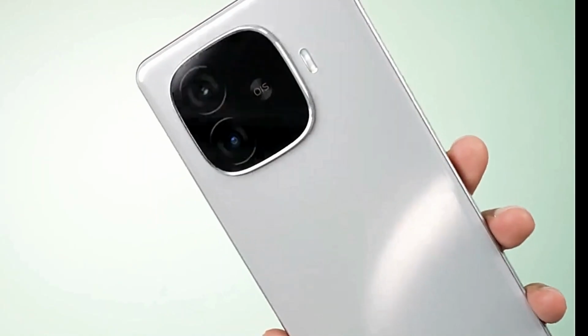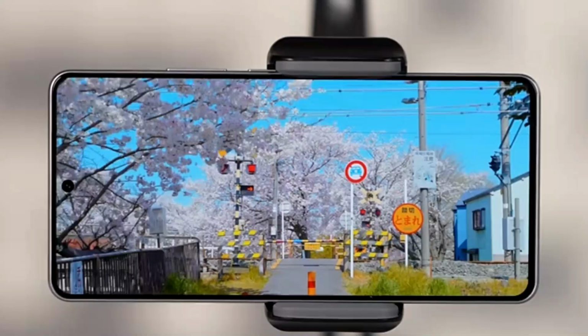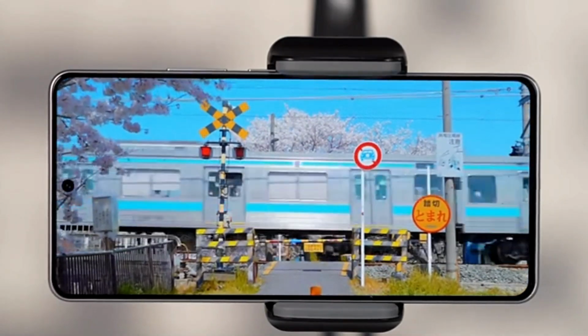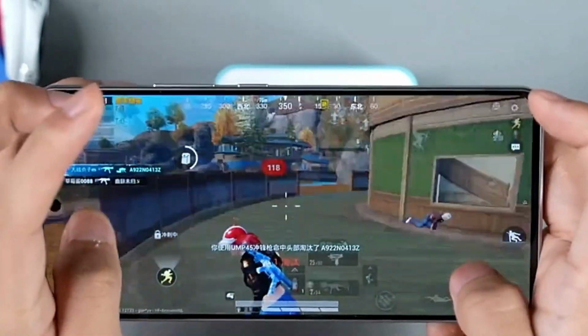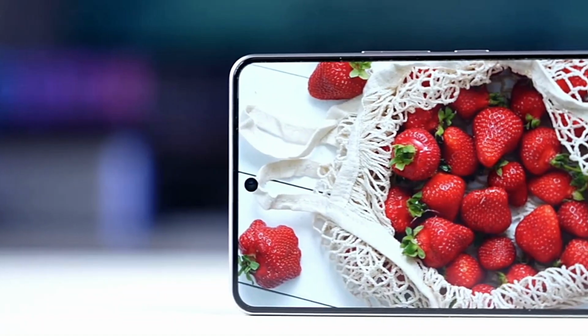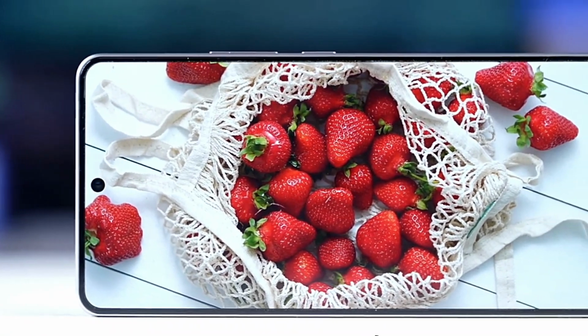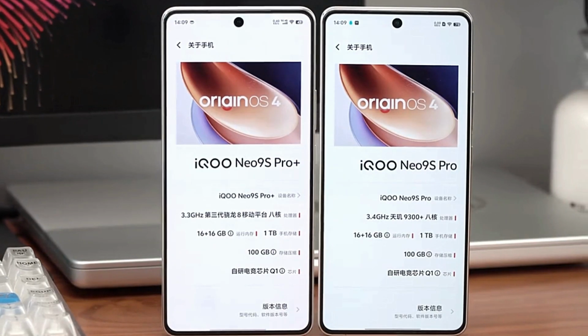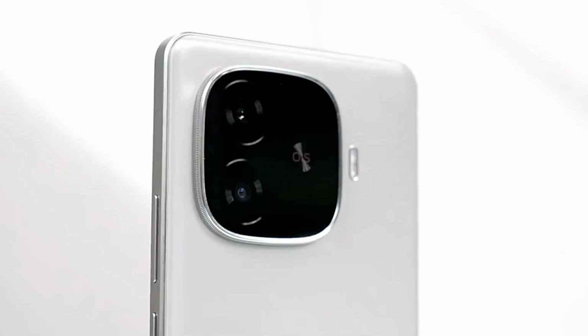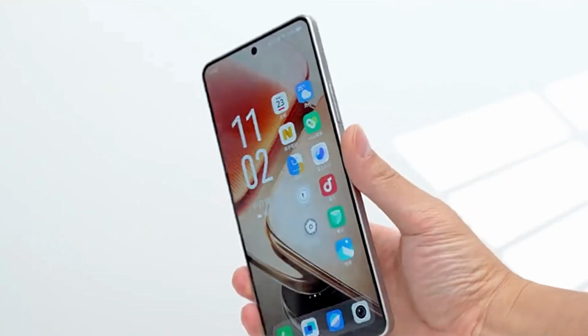iQOO Z9 Turbo Plus has unprecedentedly added a flagship chip to the Z series, which, together with the aggressive performance scheduling, can bring you an excellent gaming experience. The 6400 mAh ultra-thin Blue Ocean battery can also help you say goodbye to battery life anxiety. There are also upgrades to the screen, appearance, network, and more to make the iQOO Z9 Turbo Plus's performance more balanced.